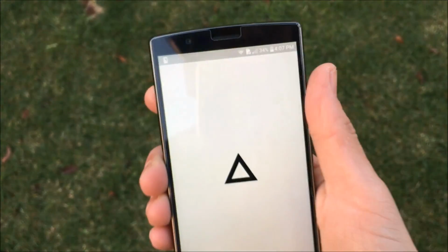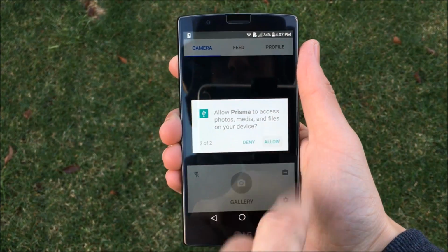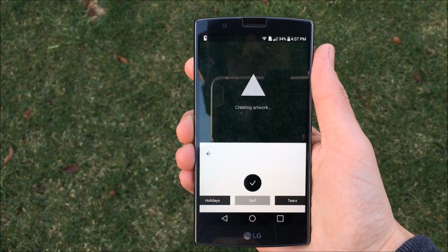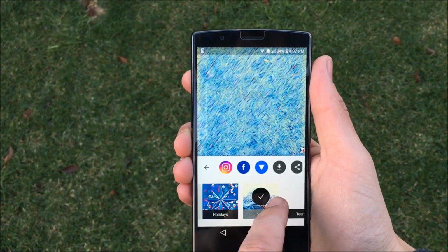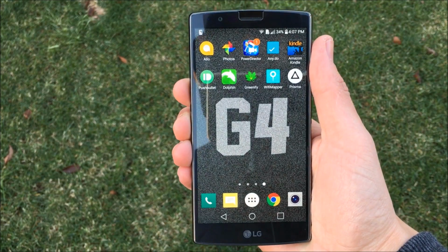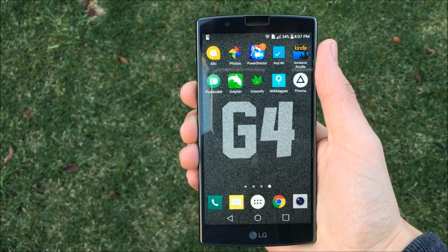Finally, I want to recommend something that I recommended on my previous top apps for your iPhone video. It's known as Prisma. So Prisma basically allows you to take pictures and design artwork straight from the application without having to leave out and go use another application for your Android smartphone. Also, you have the ability to go ahead and share directly from this app, which makes it even better for your Android smartphone. So go ahead and download Prisma if you're looking for some creativity on your Android device.